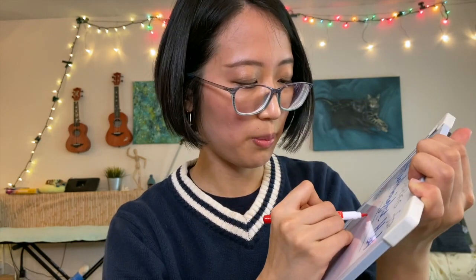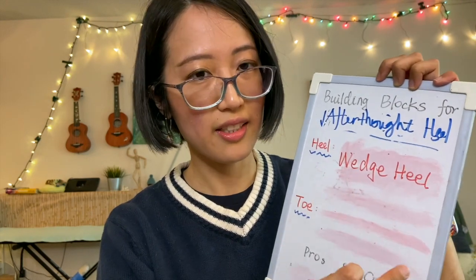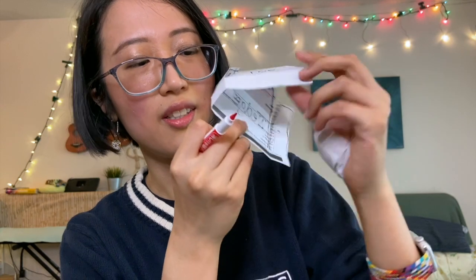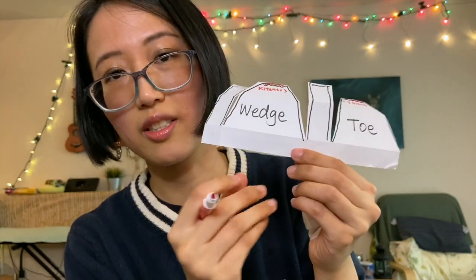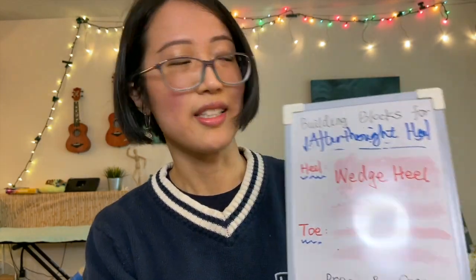And for afterthought heel, the only method that is suggested in the book is the wedge heel. And it is exactly the same construction as the wedge toe. So I'll just pull up my wedge toe origami. So you are just picking up the yarn around the heel hole. So this is your heel hole. And you are just doing the same thing as for your wedge toe, where you divide your stitches into two groups and decrease them in this way to form an extra flap for your heel. So that's the exact same technique as the wedge toe. And that's the afterthought heel.